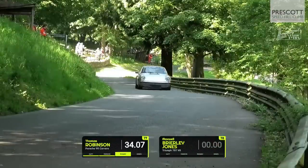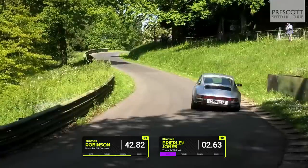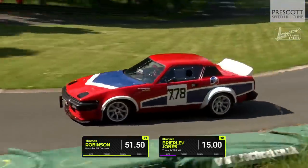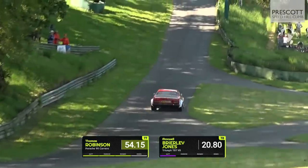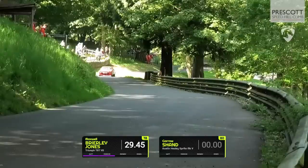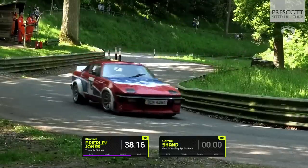Mark, 57.53. Tom Robinson in the Porsche, into and through the S's. Nice line through the S's, using up every inch of road. Meanwhile, the TR7 V8 rounds Orchard and into Ettore's, having been round under the bridge at 68 miles an hour, which is pretty quick. Tom Robinson in the Porsche, 54.15. Maxwell Bradley Jones rounds Pardon, and Gary Shand is on the line with the Mark 5 Austin Healey Sprite.